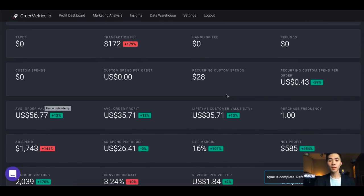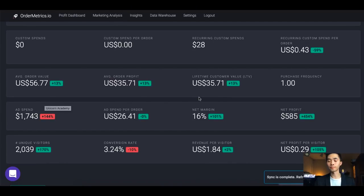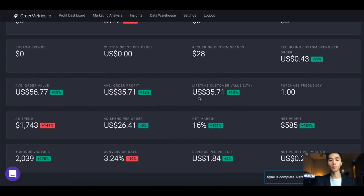So here, what I also really like about Order Metrics is you can see the net profit, the profit margin, the average order profit. This is what I use to determine when to cut ads. Because before I thought $25 is the break-even point of the product, and this is what I would kill. But right now I know that the break-even point is $35, so I can spend a little bit longer.